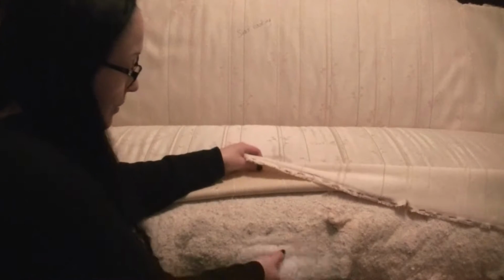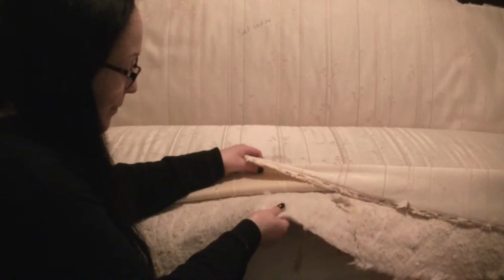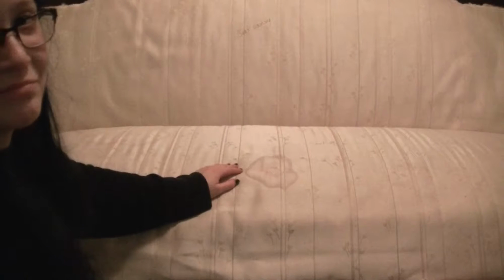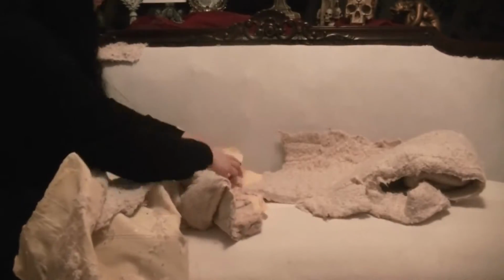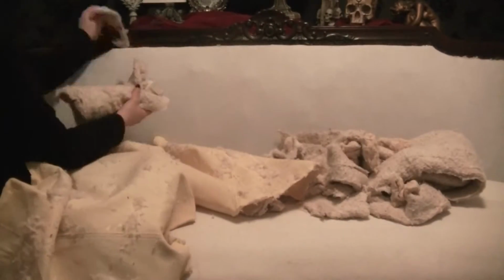That's it. But anyway, so I'm going to get rid of this old floofy crap, and we're going to replace it with this new foam that I got today at Walmart. And I'm going to do the same thing with the back as well, because the back also has this gross, floofy crap, and I'm just going to get rid of it. It's going to be great. So yes, I just got out of bed.